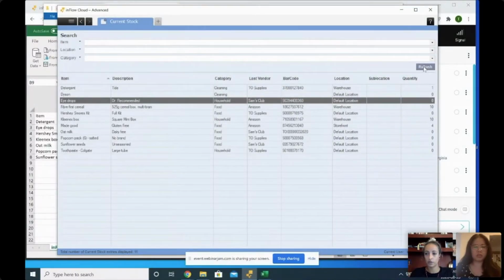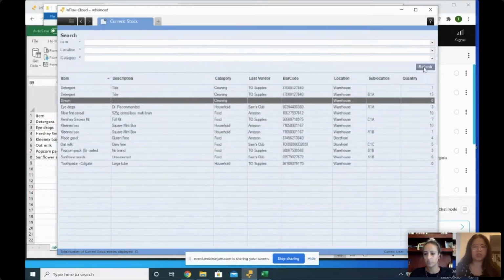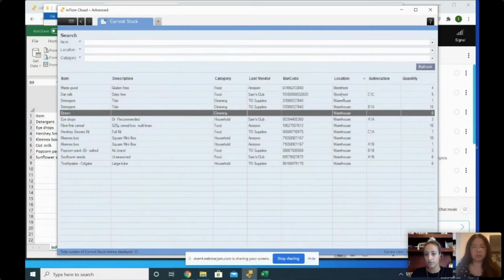Okay, we're just gonna give it a quick refresh. There you go. So now you can see it's all set up. So now I have my locations all sorted out, right? I've got my storefronts and I have sublocations for the ones that I had that information for. I have them all here. And now the quantity is accurate.